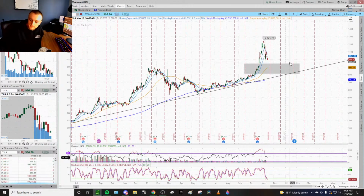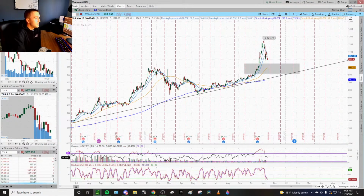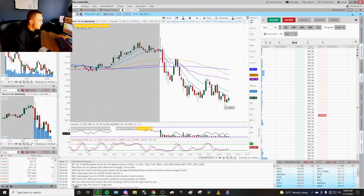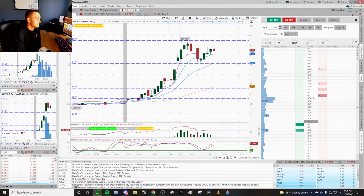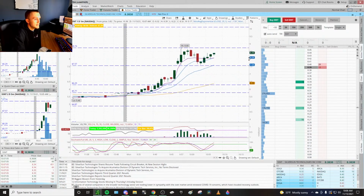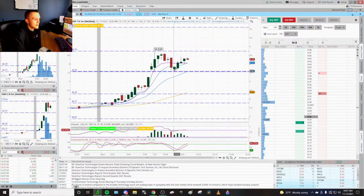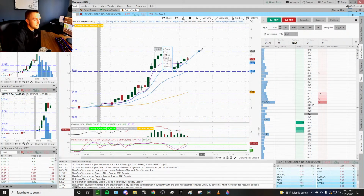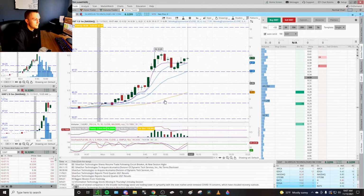So for Tesla. SSNT, want to see maybe a nice ascending triangle break here. Let's see if we can get a nice pullback.